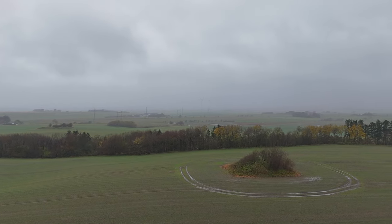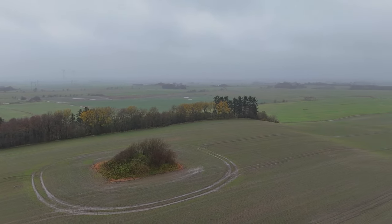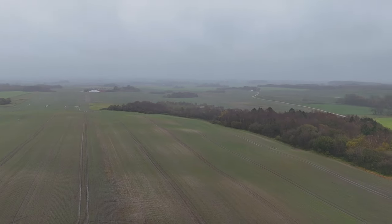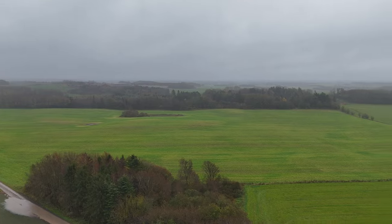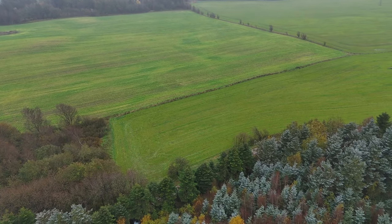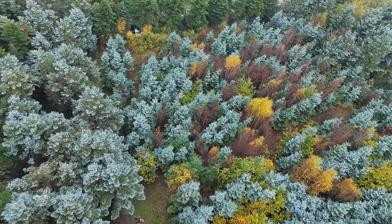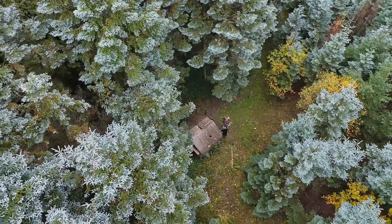It's in the land with fields that the farmers are working on. You can see here, they mustn't plow near the burial mound, so there's a little ring around it. Beautiful area. A little dirt road I'm driving to come to my little shelter. And down here, there's a little forest. And here my little shelter is located. Right there.